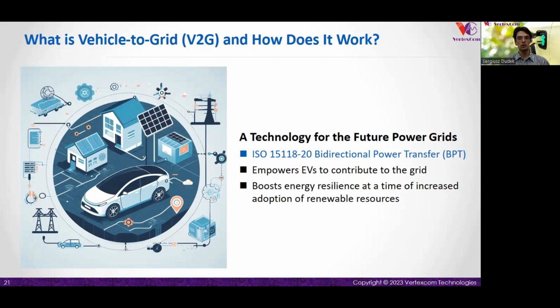It also allows the drivers to optimize charging schedules, saving costs during peak times, and benefiting the grid while meeting their mobility needs. And in my opinion, V2G has a large potential to enhance our energy resilience at a time of a global shift toward renewable resources. And it can also help us reduce emissions, as the drivers may use their EVs as clean energy storage.